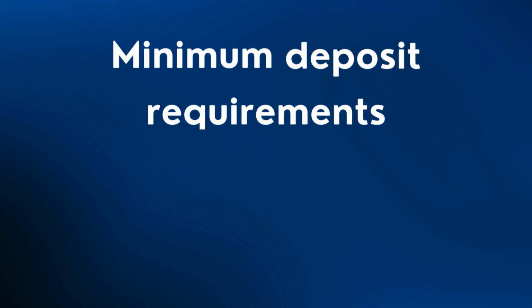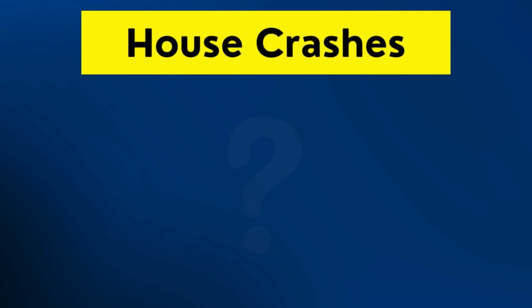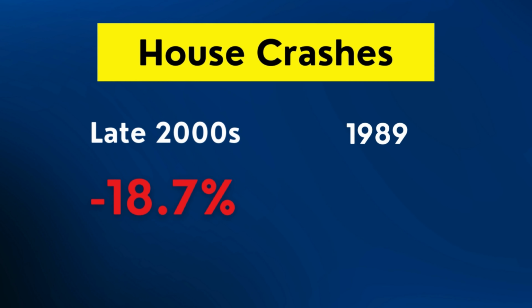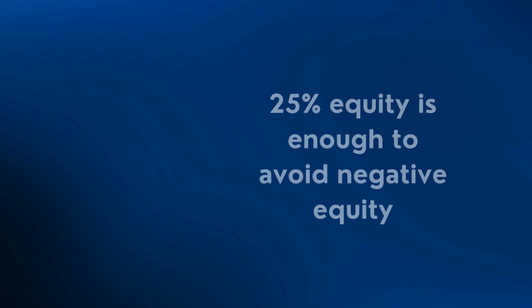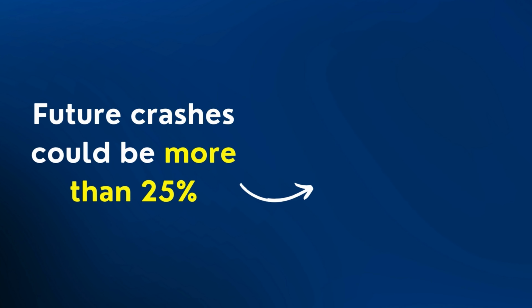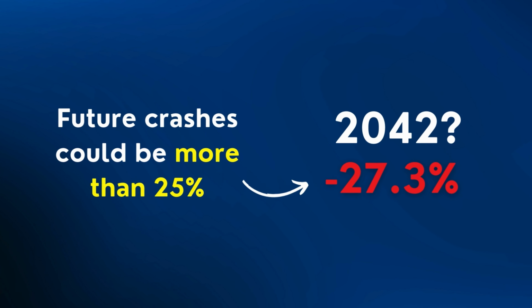Luckily, having minimum deposit requirements of around 25% helps you here. For example, in the crash of the late 2000s, prices dropped about 18.7% from peak to trough, and in the crash starting in 1989, prices crashed around 12%. So having 25% equity would mean you wouldn't have fallen into negative equity in either of these scenarios. Although, this is not to say that we can't get a bigger crash in the future that reduces house prices by more than 25%.